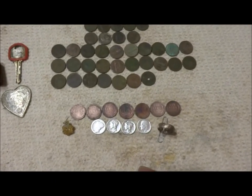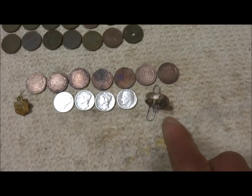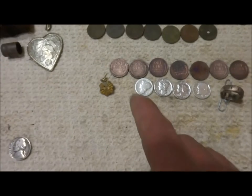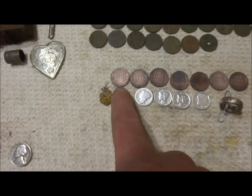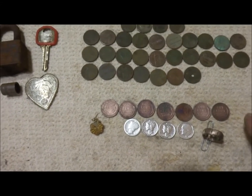And then for the good stuff, I ended up with a little earring. Then ring number 12, just a little junker. There's no marks in it or anything, but I might test that later. I don't know, because it did clean up halfway decent. And then 1, 2, 3, 4, 5, 6, 7 more weights. A 1915 and a 1918 are the oldest. Then a couple in the 30s and a couple 50s and a 40s, I think.